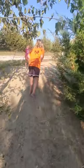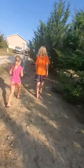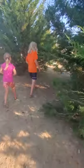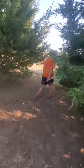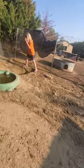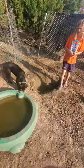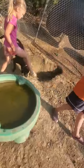Okay, now we can walk over here. I'll show you the rest. So there's one of our new silky roosters. And then we have this little silky dog. The little ones are trying to make moss, but it didn't really work out that well. There's our real water. Now we can go over here.